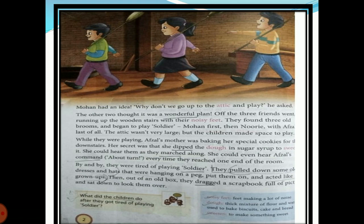she could hear them as they marched along. She could even hear Afzal's command, about turn, every time they reached one end of the room.